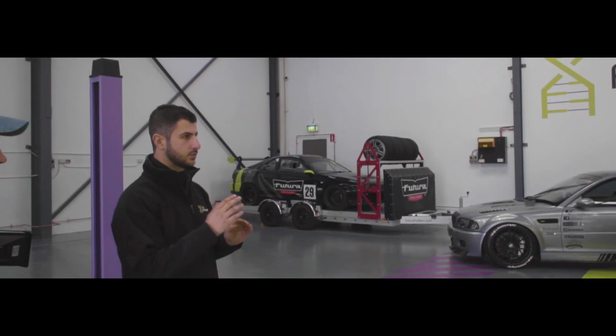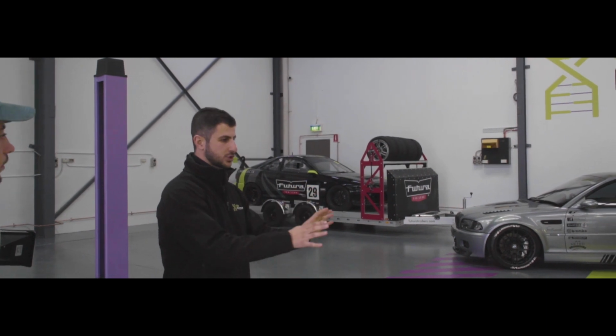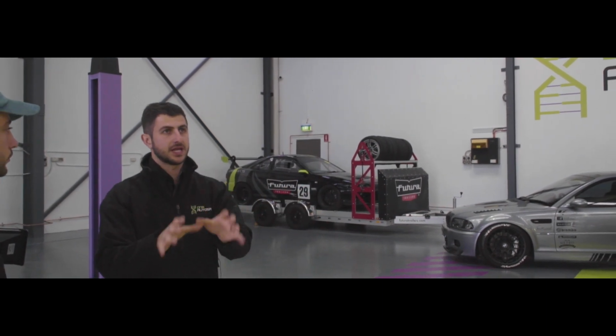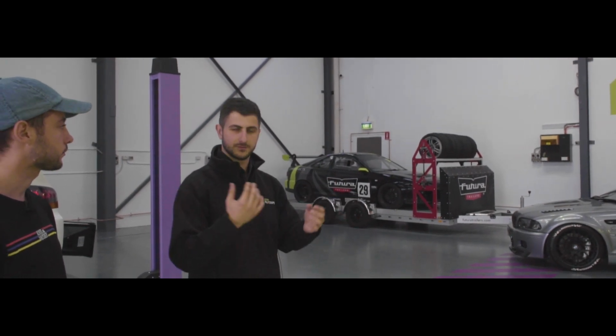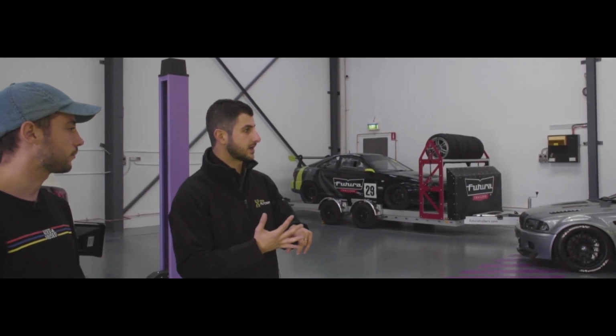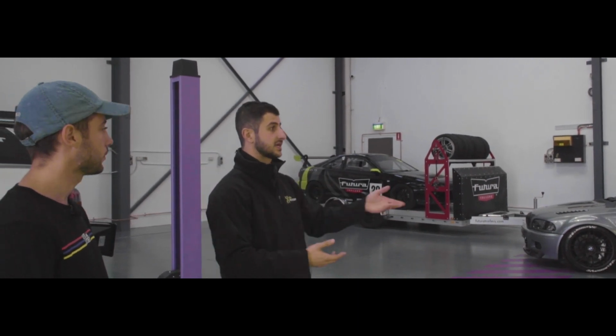And like I said, you would spend the same amount of time and the same amount of money in one shop and the same amount of time and the same amount of money here. But the idea is that before we do anything, we think about what the car needs, what the car is going to be doing, and ultimately what's best for, I guess, the setup that's currently on it.